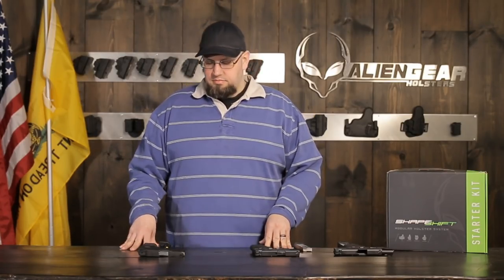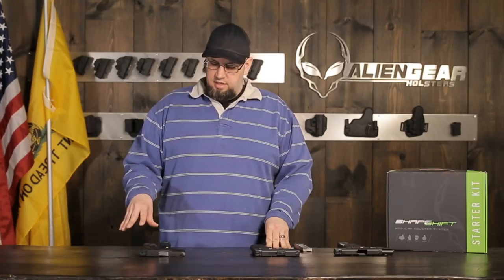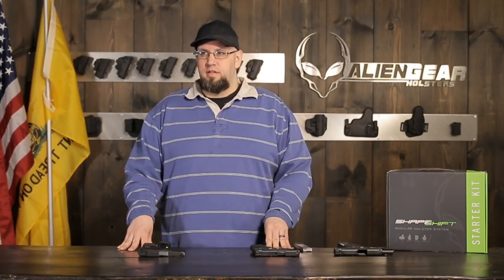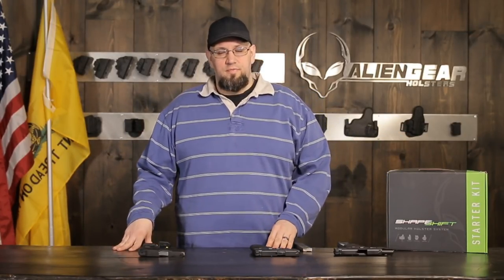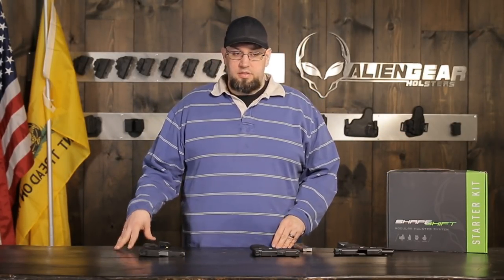Then again, if you just want a workhorse, yeah, the Taurus is definitely a pretty good and also a solid value. Now, like I said, both of these are very, very popular concealed carry guns. A lot more people out there are carrying the Taurus than you might think.